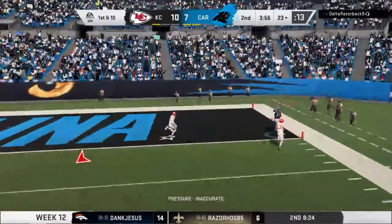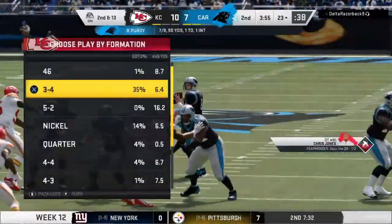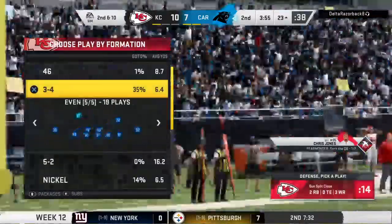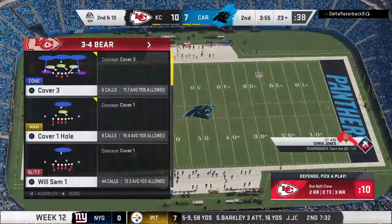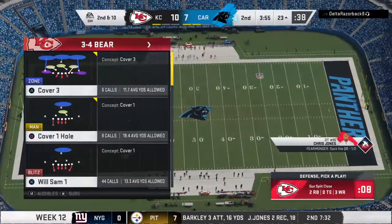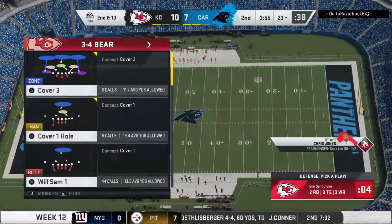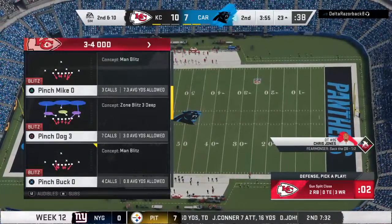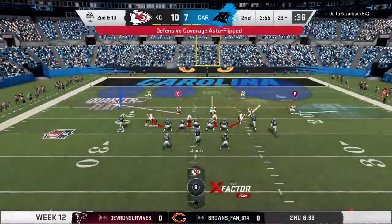Looking to throw. Purdy. And that is incomplete. Showed off the arm strength there, but to no avail. 2nd down. This defense has been very disruptive early on as they force another one to go awry. It seems to be the front and the back end. Pass rush, they've been able to get home, and they're taking the ball away in coverage as well. I love how you put it together. The front and back working in sync. Only way to play good defense.